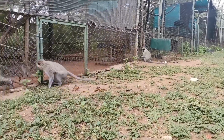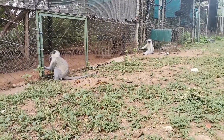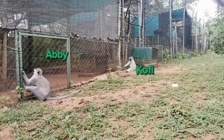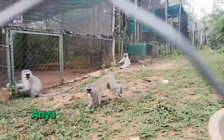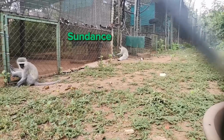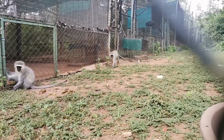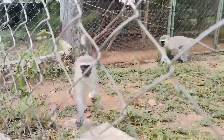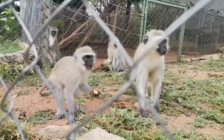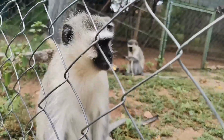So here we are at Global Troop. In the intro cage we have Megan, Looty and June. At the trap door we have Abby, and there at the back we have Kofi. And then behind the fence is Sundance. She's a bandit juvenile. She was just grooming Kofi, which was quite cute. And then this little girl is Anya. So Anya was an orphan from last season, and she's doing really well. Here's Kofi coming up for her close-up.